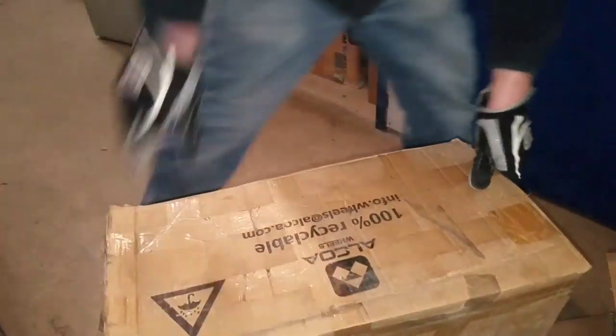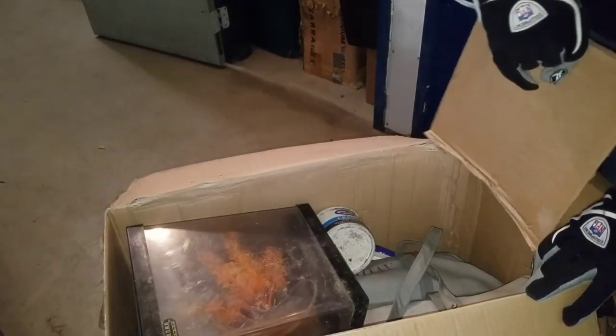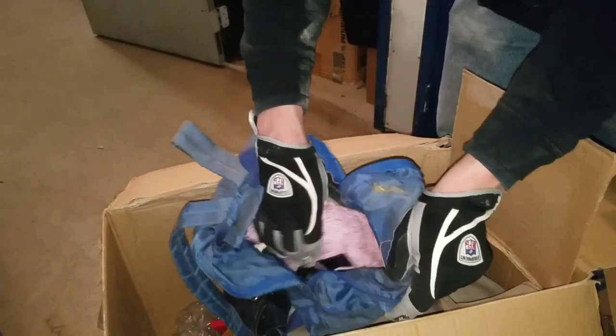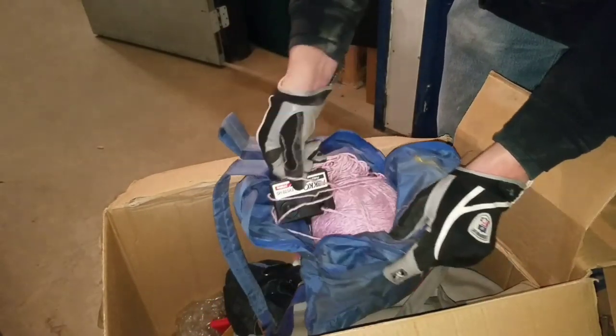So this box is very interesting. Let's open something. So I put it just like that. Alright, one, two, three. Okay, not what we're expecting, but who knows, it's a heavy box. Got a little fish tank. Bag with some yarn in there. Remote control.